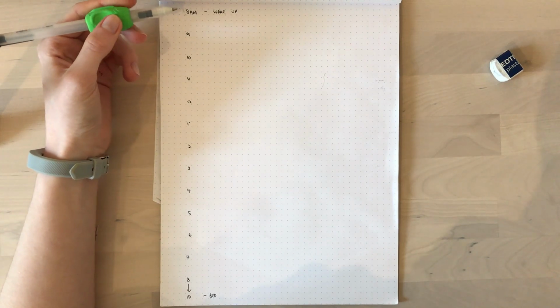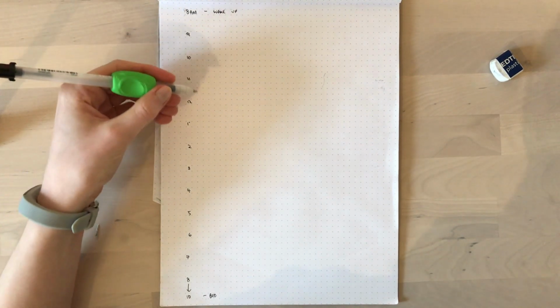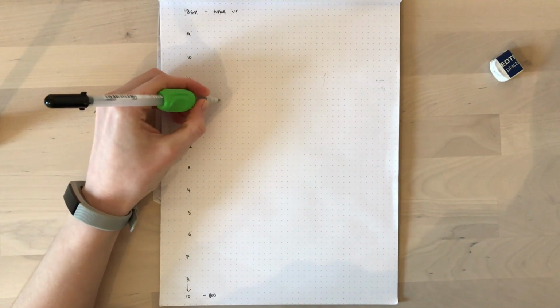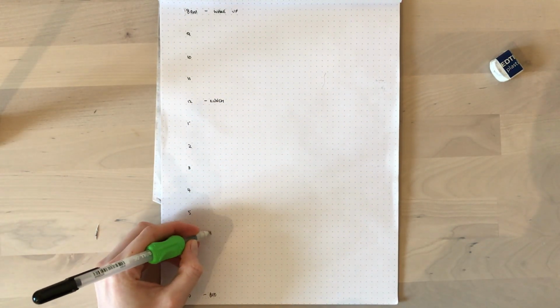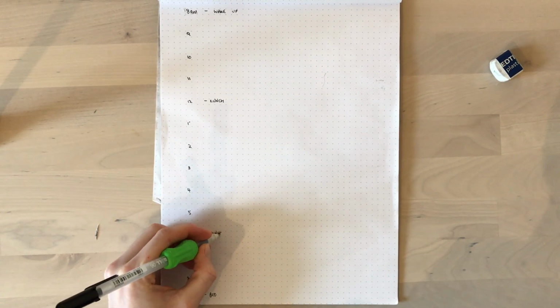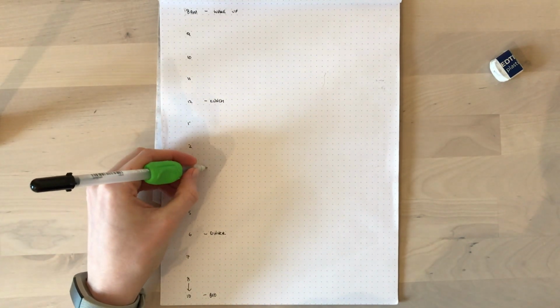So let's go for meal times next. I tend to eat at around 12 for lunch. So I'll pencil that in. And then dinner at 6. I also eat a snack at 3 PM.